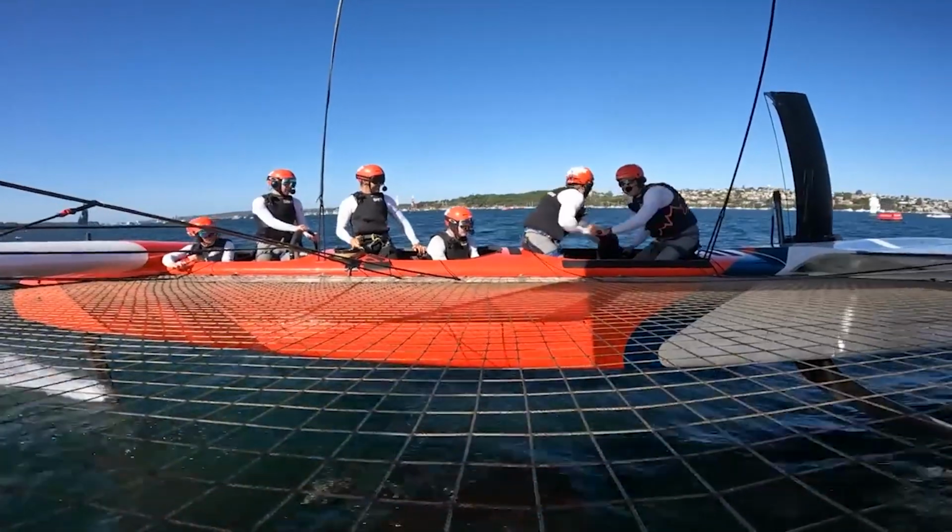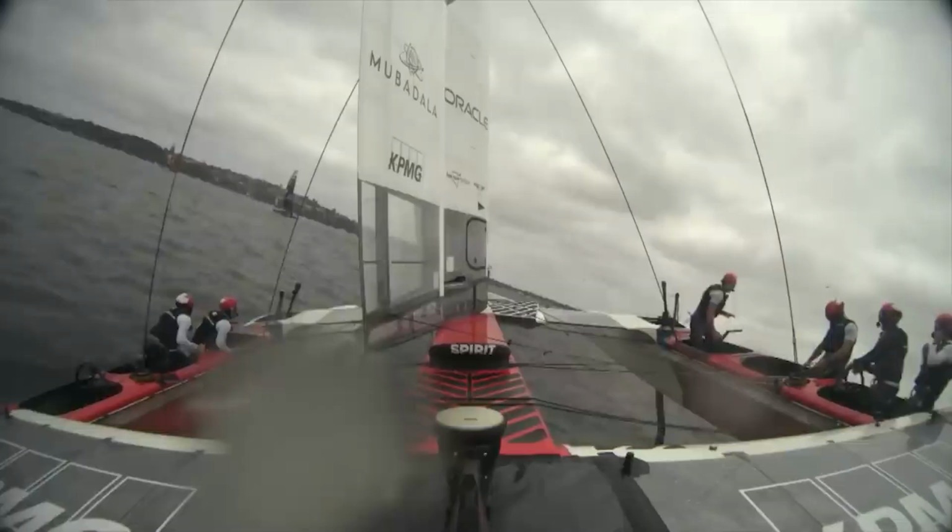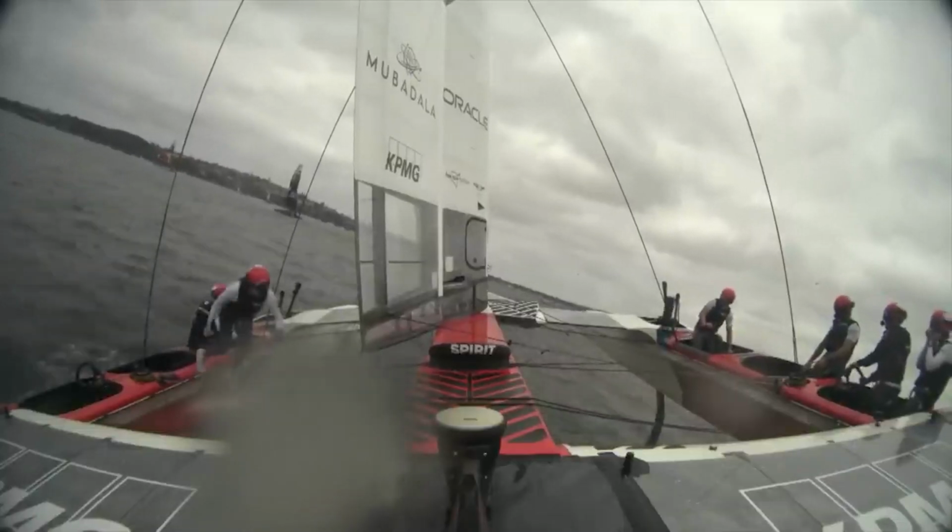The boats go 100 kilometers an hour. There's 10 national teams on a really tight race course. So you're never short of action. You have boundaries on the sides of the race courses that force us to interact with each other. And it really, truly is a spectacle.